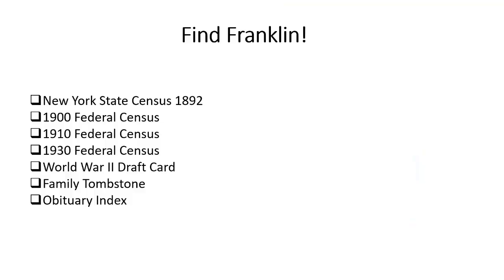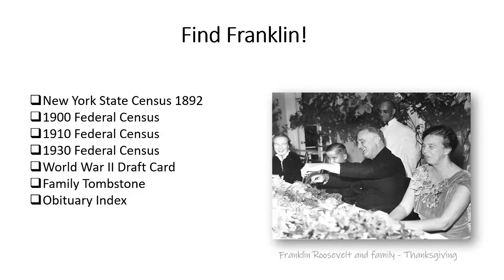We are going to find Franklin. We are going to look at his paper trail, starting with the oldest record we can find, then follow him as he grows up. We also have a picture, and written on the back is "Franklin Roosevelt and family, Thanksgiving." From his photo, we can see his name, and we deduce that he has a wife and at least 2 children.